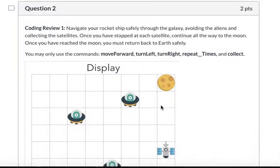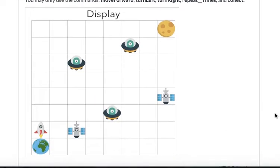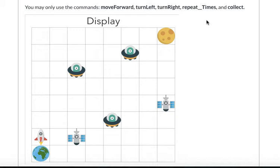Navigate your rocket ship safely through the galaxy, avoiding the aliens and collecting the satellites. Once you have stopped at each satellite, continue all the way to the moon. Once you have reached the moon, you must return back to Earth safely. You may only use the commands move forward, turn left, turn right, repeat __ times, and collect.